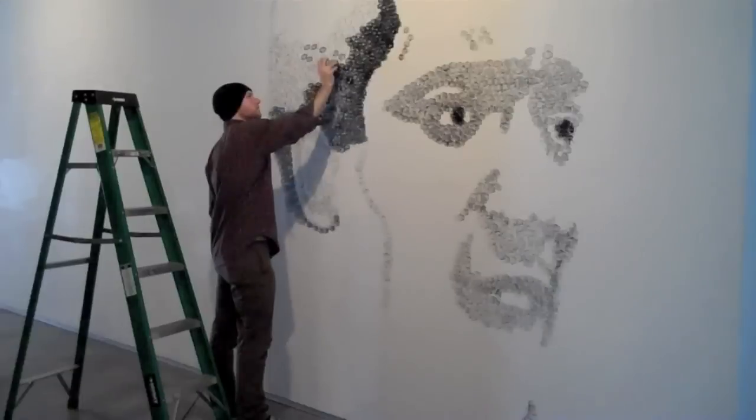So by highlighting and emphasizing people like Fred Hampton or Barbara Jordan, people like that, it elevates them and it takes portraiture in a new direction.